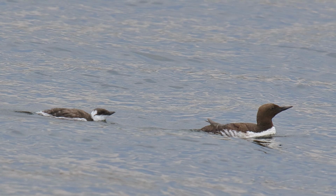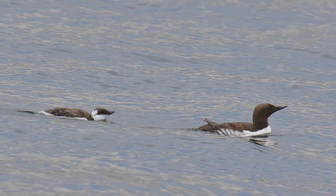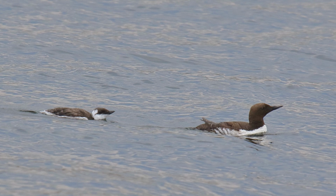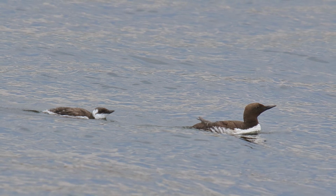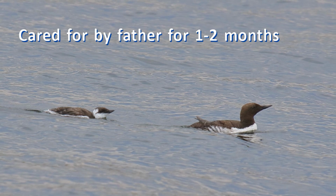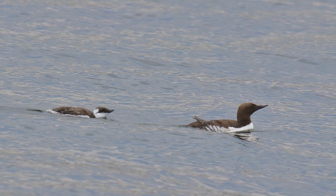Murre chicks leave the nesting colony when still quite small and unable to fly. They then are fed on the water by their father for many weeks. The young bird whistles plaintively, begging the parents to feed it. If such a small bird seems to be alone, watch. The father is likely underwater, chasing fish for its offspring. The chick remains on the surface.